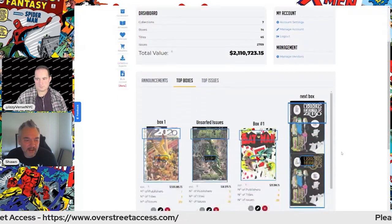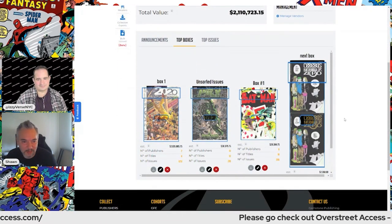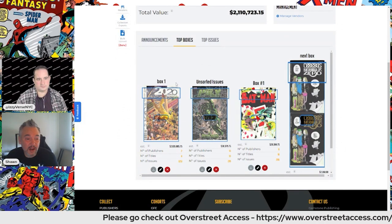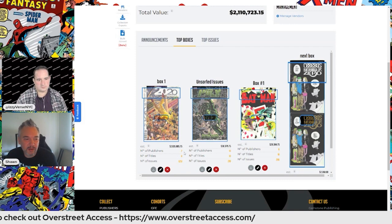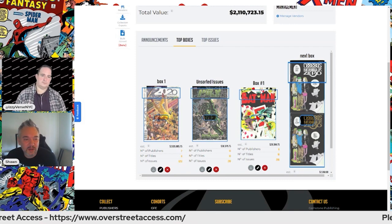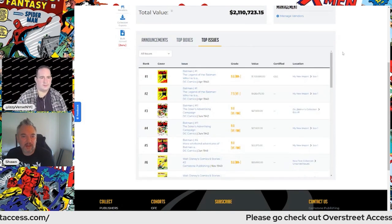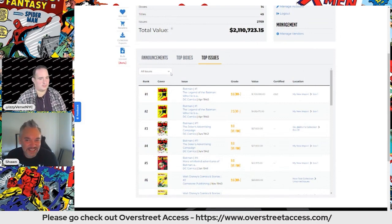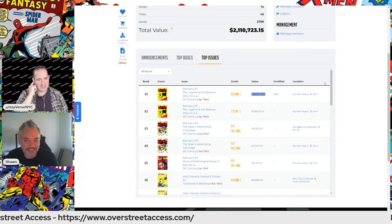We can look at the top valued boxes. I know this one looks a little goofy, but that's just the cover image for some reason is stacked like that. But you can see your most valuable boxes. You get a little bit of metadata about each one of those, number of publishers, titles, issues, as well as a running total for that box. You can also come in and evaluate your most valuable issues. I see I've got a couple of these in there. Yeah. Certainly those are not the facsimiles, right? No, not with a $1.1 million price tag on there.